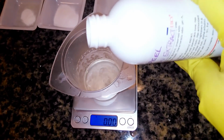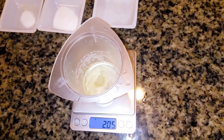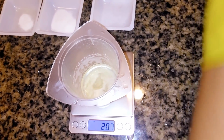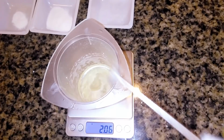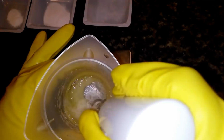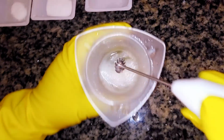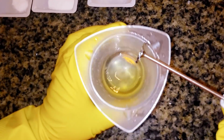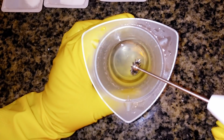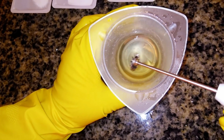I'm going to be using about 5% of it. Next I'm going to give it a stir. Stir it properly. After stirring it together, you get a clear water like this. In here I have my butylene glycol, my NAG powder, lemon peel glycerin extract, and my orange blossom water.